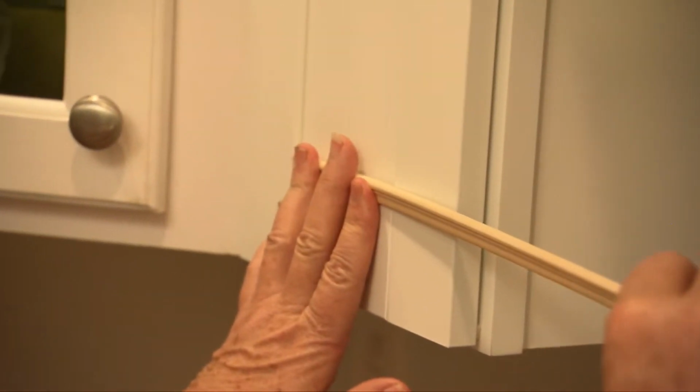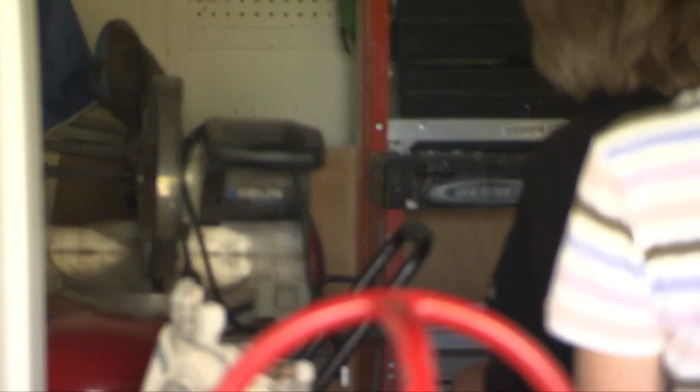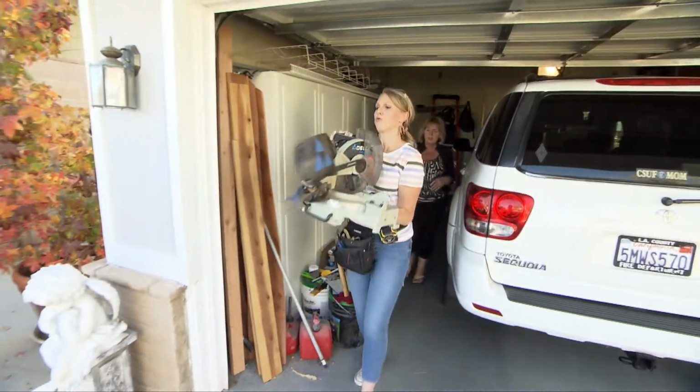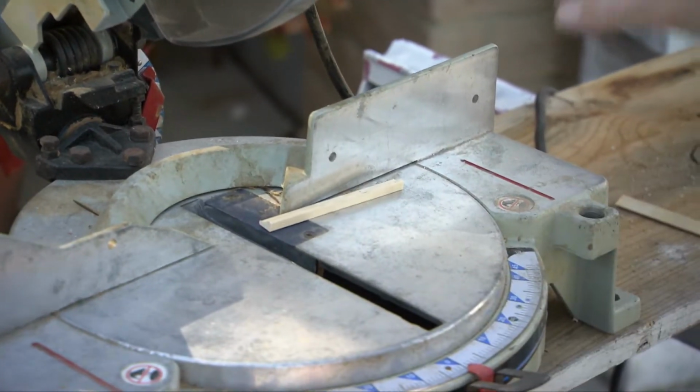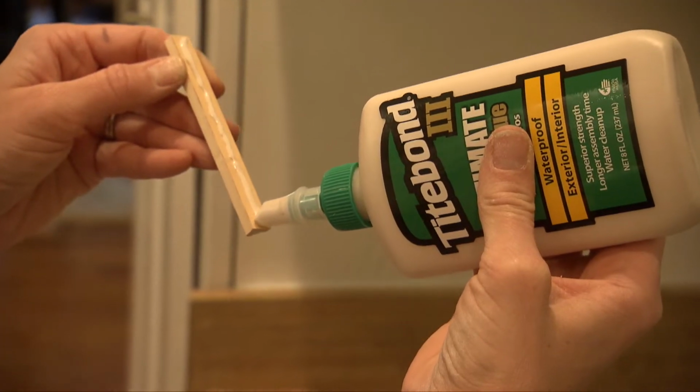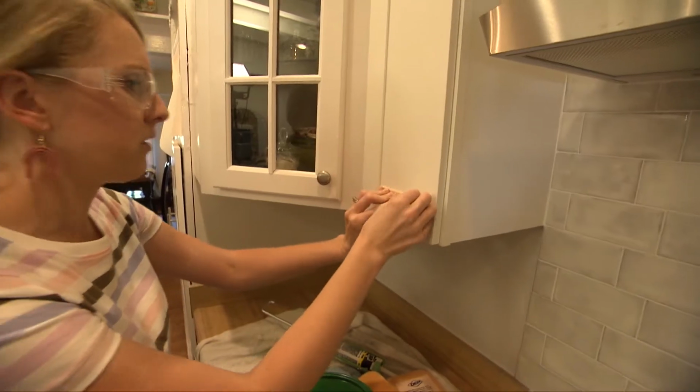In the attic, I'm using flexible duct to exhaust these fans out to existing roof vents, while Chelsea begins modifying the new cabinet. The perfect tool to cut this thin trim would be a miter saw, and something tells me that Catherine might actually have one in her garage. There it is, that'll be perfect. You know, you got to have every tool. 4 inches here, 4 inches there. Oh yeah, that means it's working if the glue comes out.